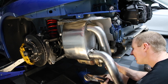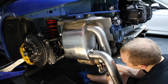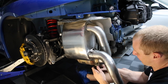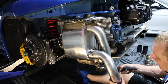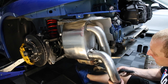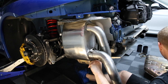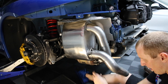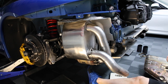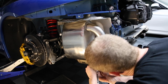The frickin' screw. There we go. He's got it started. Move it back where it belongs. Okay, that's all the way around. I'm not gonna torque that down as long as it grabbed. It did. This is much better.